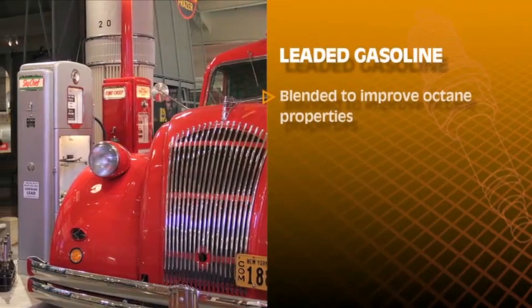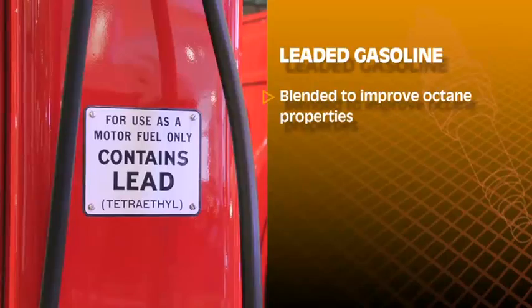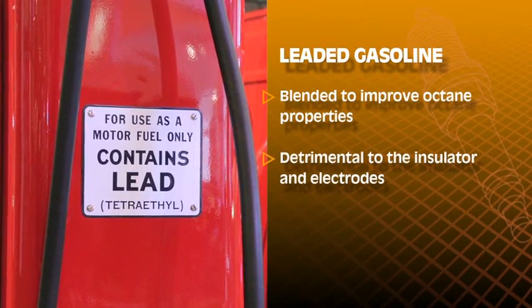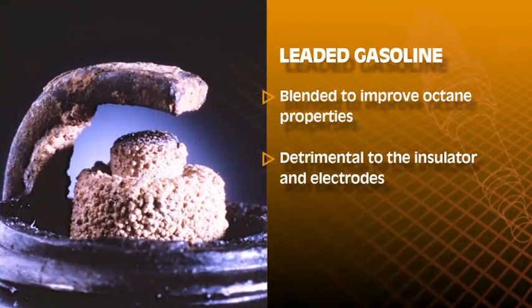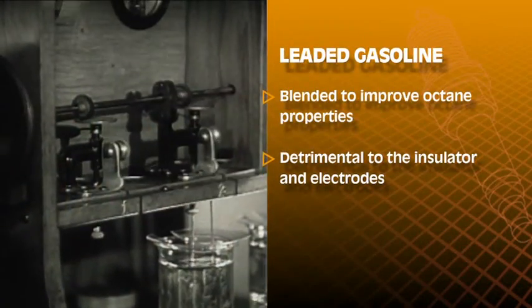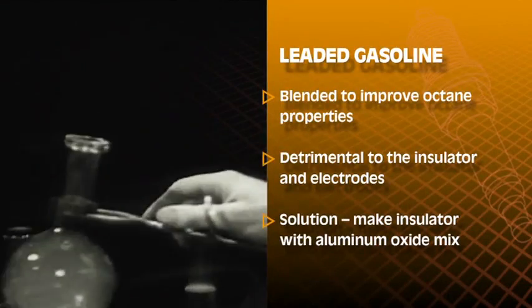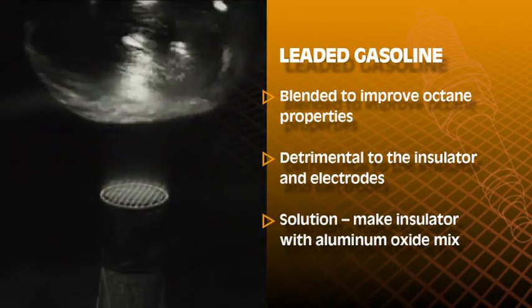Just before World War II, a major development was the introduction of leaded gasoline. This required another evolution of the ceramic insulator of the spark plug. Leaded gasoline was blended to improve its octane properties, which prevented knocking. But this fuel is detrimental to the insulator and the electrodes of the spark plug. More research on ceramic and electrode materials was required. The solution was to make the insulator out of an aluminum oxide mix, which was more resistant to the effects of the leaded fuel.